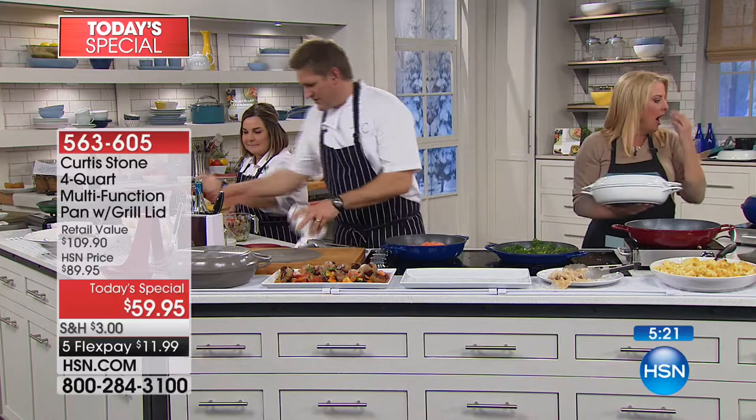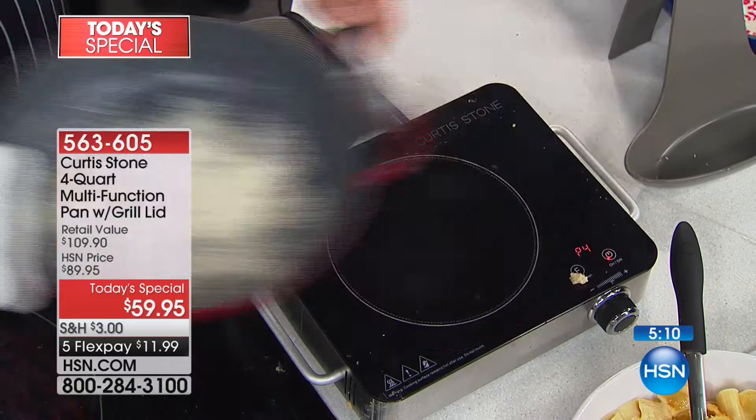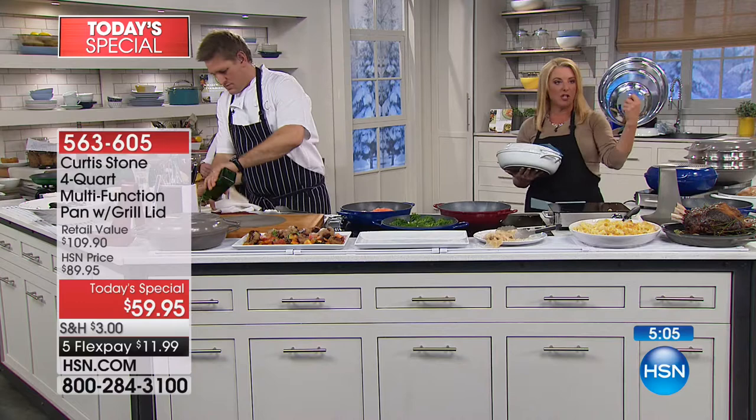Okay, I want to mention two things. One, we do have a universal lid. There is not a lid with this pan; the universal lid will work on both pans, so please ask about that. Also, we have the steamer insert, which has been crazy popular. Both the universal lid and the insert have been nuts. We're going to do the steamer insert first.